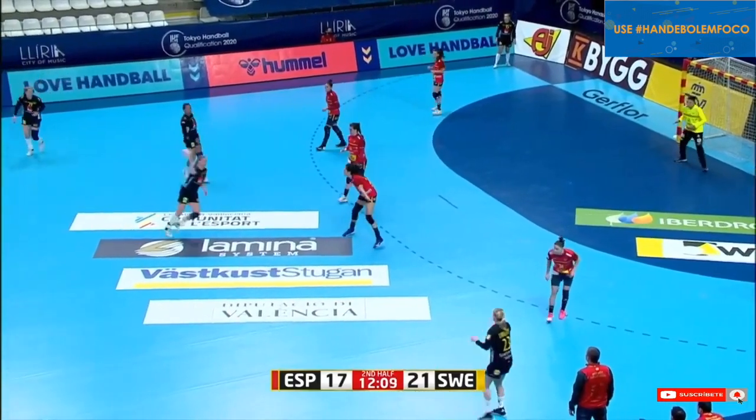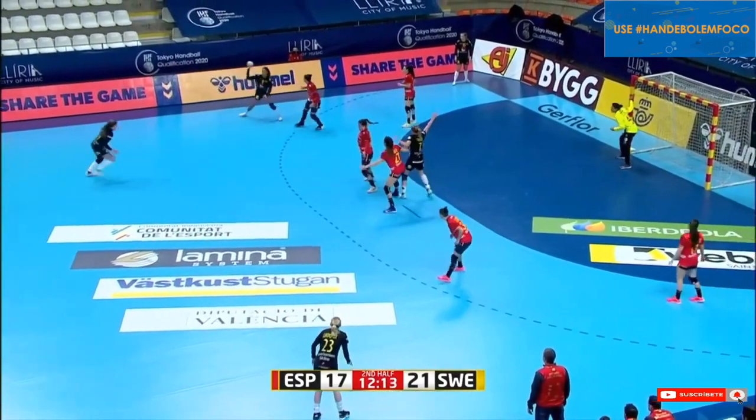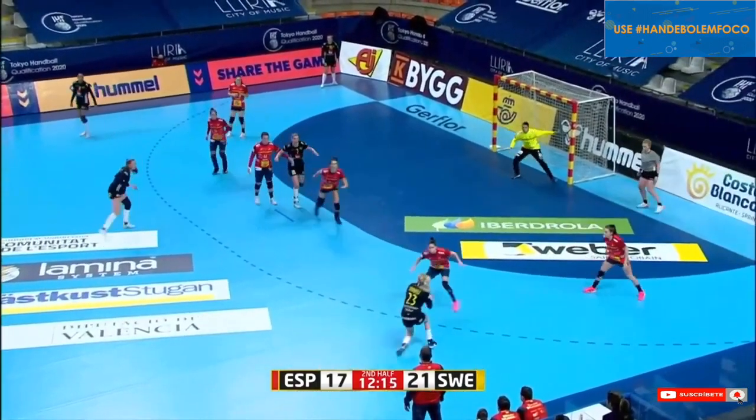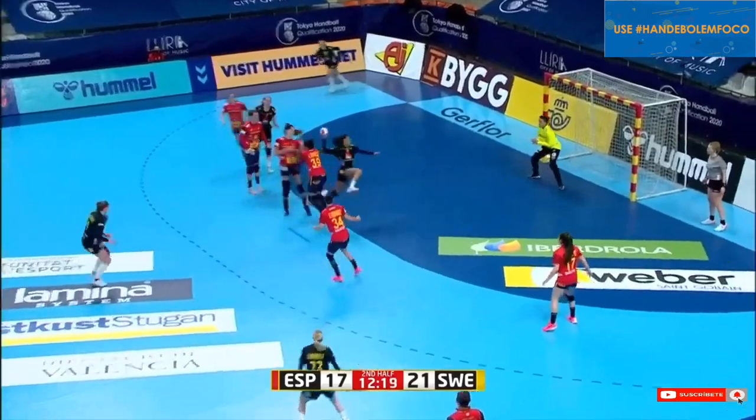Spain, who have a day off tomorrow because of the truncated group here with only 3 teams. It'll be Sweden who will play Argentina tomorrow. And then on Sunday, it'll be Spain's turn to play Argentina.